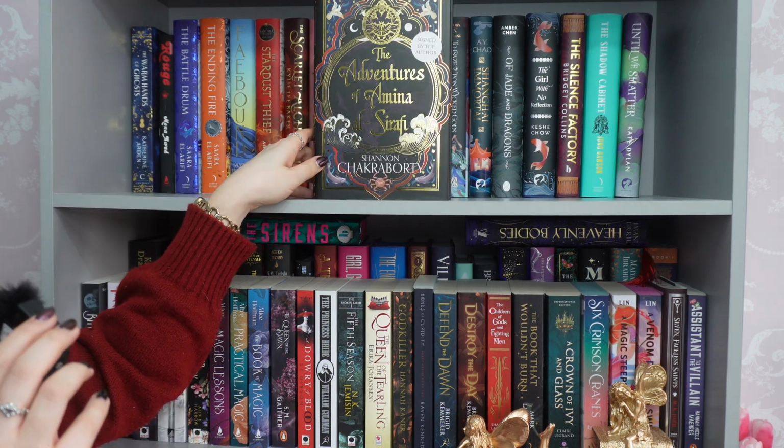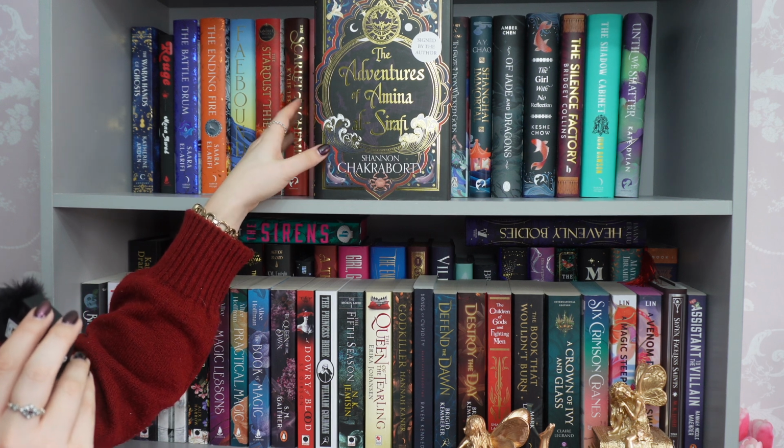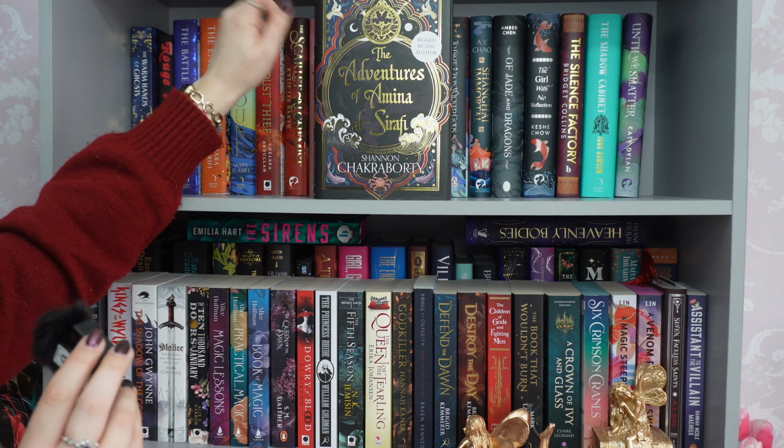So this one is The Adventures of Amina Al-Sarifi, and this is the same author as The City of Brass, and this one I was supposed to read last summer because it is very obviously piratey, based on a pirate ship, and I just didn't get to it, but definitely excited to get to it this summer.